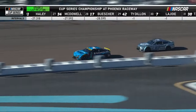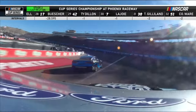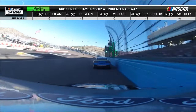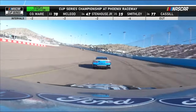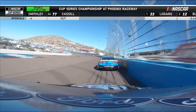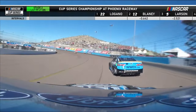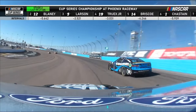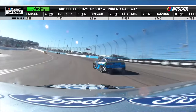Well, you mentioned earlier, and I think it's just because it has become so normal that the champion has always won the race, but the champion doesn't have to win the race. The champion just has to finish in front of the other three. So if Blaney does pass Logano, Logano's still in a great seat for winning a title here in the Cup Series. He doesn't have to win the race. He just has to finish in front of the other three.